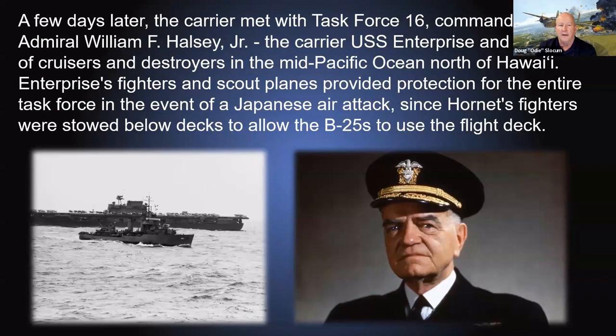North of Hawaii, they ended up meeting up with General Halsey's task force with the USS Enterprise. The video at the beginning talked about the crew on the Enterprise when they joined up with the Hornet and what they were able to see. But basically, they had this carrier task force whose job it was going to be to help cover in case there was an attack or something, this somewhat vulnerable aircraft carrier that wasn't able to launch its own fighters because the B-25s were filling up the flight deck.